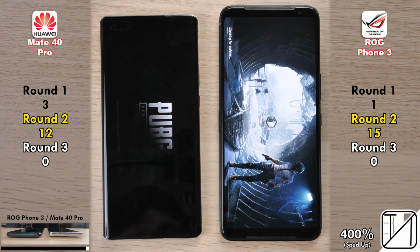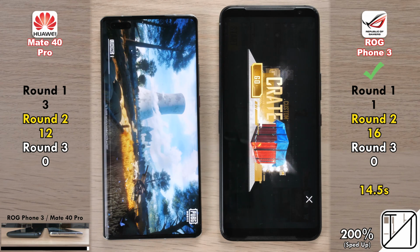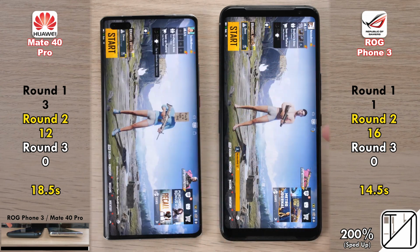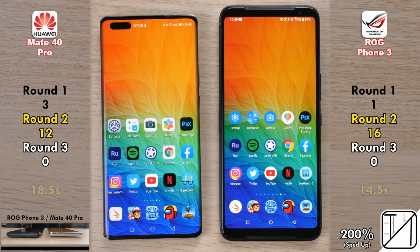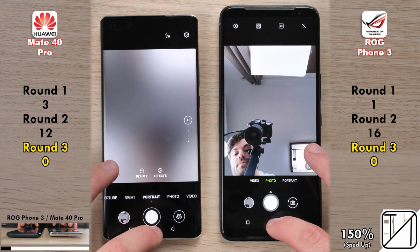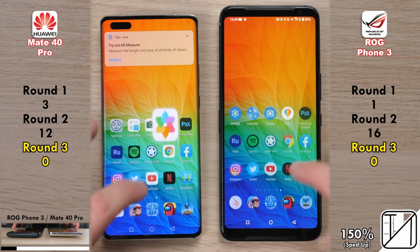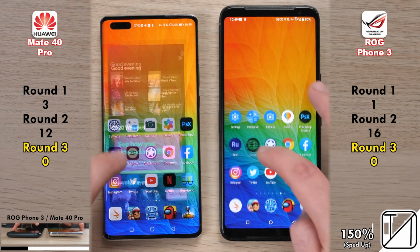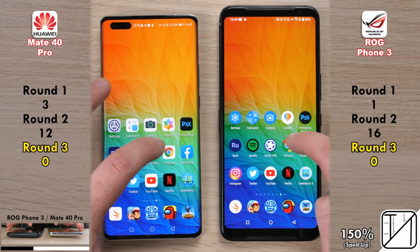Last game over here, last app of the 20, last game of the 4, PUBG Mobile. Let's see which one can get into it faster. The ROG phone 3 for sure, gaming centric. Okay, I'll give you that one, 14.5 seconds as opposed to 18.5 seconds on the Mate 40 Pro. Wrapping up round 2 with 16 points on the ROG phone 3 as opposed to 12 on the brand spanking new 5nm process node Kirin 9000 chip on the Mate 40 Pro.